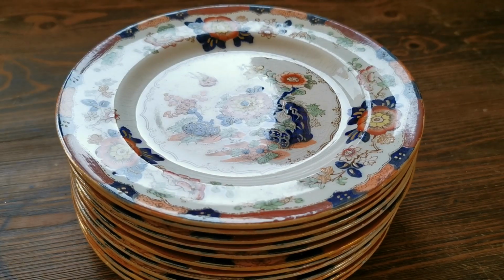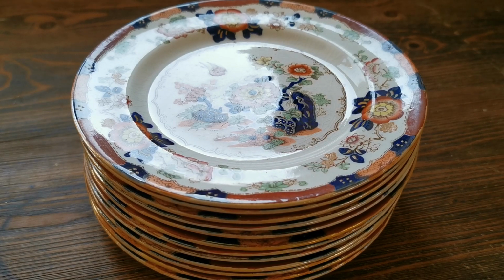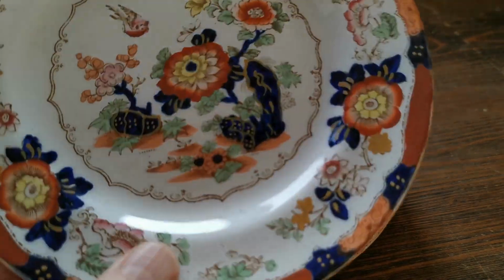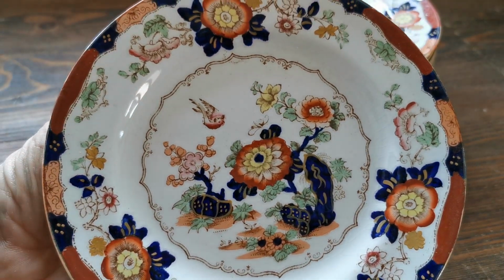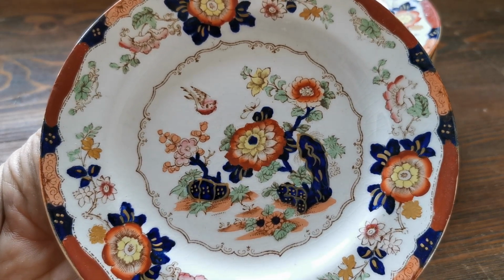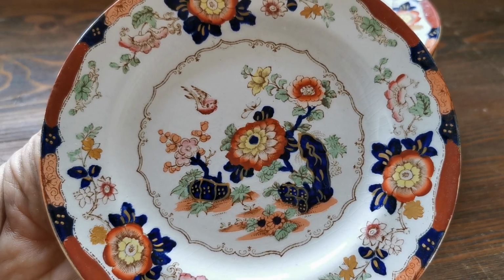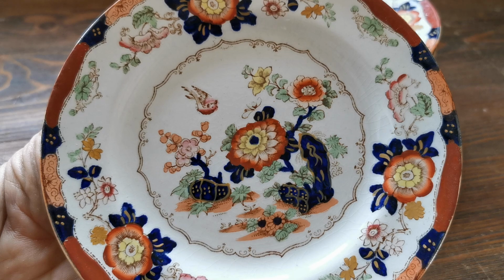These are display plates. Somebody's going to buy these for their display value. They're going to go on a dresser. They're going to come out for very occasional light use. And what beautiful examples this is of the type of Imari-esque colour patterns that were being produced by Ashworths back in the 1860s. Absolutely beautiful.